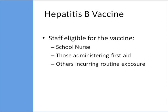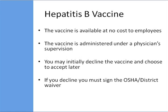Some employees who are likely to incur routine occupational exposure are eligible to receive the hepatitis vaccine. These include the school nurse, anyone responsible for first aid, and others who incur routine exposure as assessed on an individual basis. It should be noted that antibody screening prior to vaccination is the employee's responsibility. The vaccine is available at no cost to employees. The vaccine is administered under a physician's supervision, and after the full series of 3 shots have been administered, the vaccination is 90% effective and protects for a lifetime.